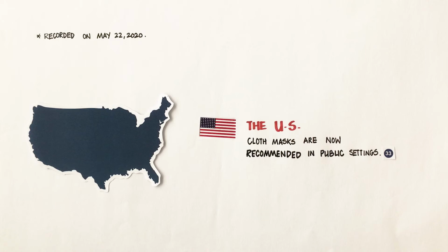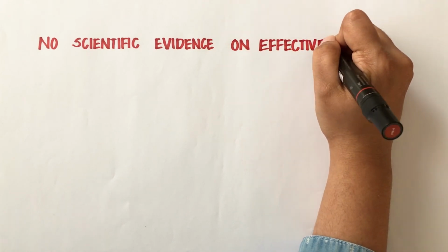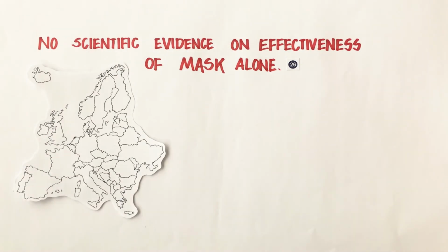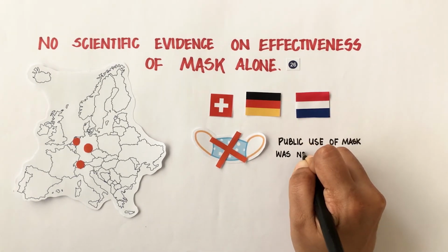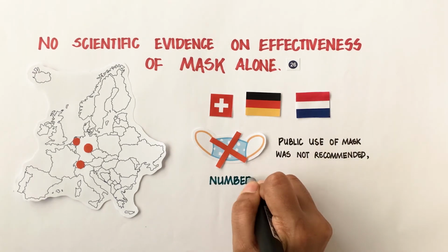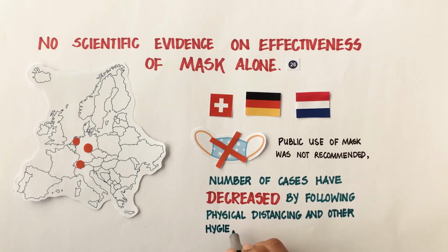While some countries agree to the benefit of public use of masks in decreasing infection, there is no scientific evidence that shows effectiveness of masks alone. Even in countries such as Switzerland, Germany, and the Netherlands, where widespread public use of masks has or had not been recommended during the peak of infection earlier, the number of cases has decreased by following physical distancing and other hygiene measures.